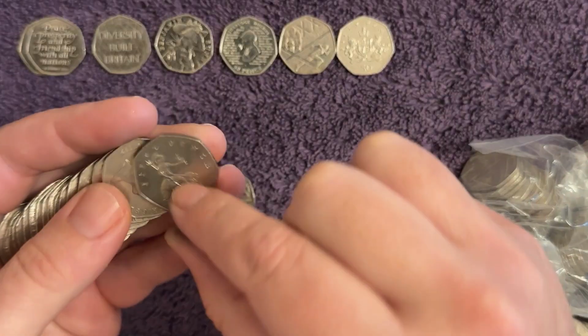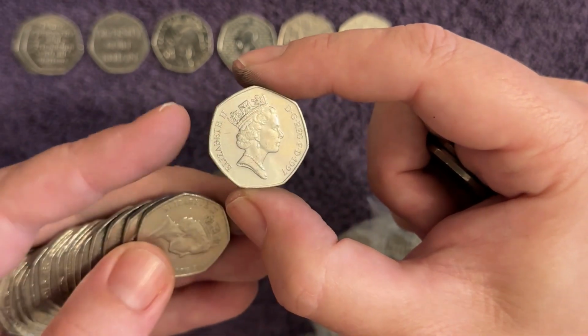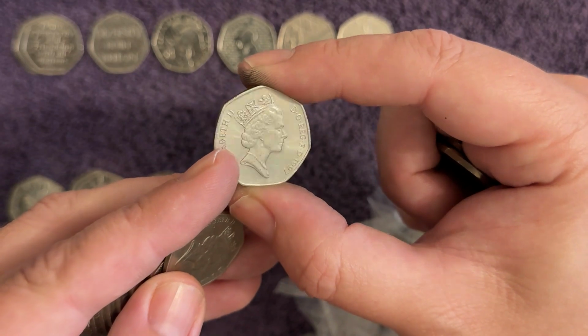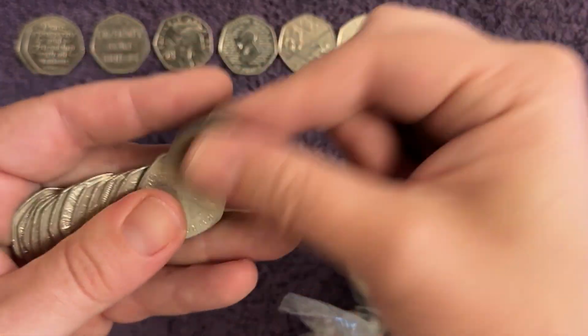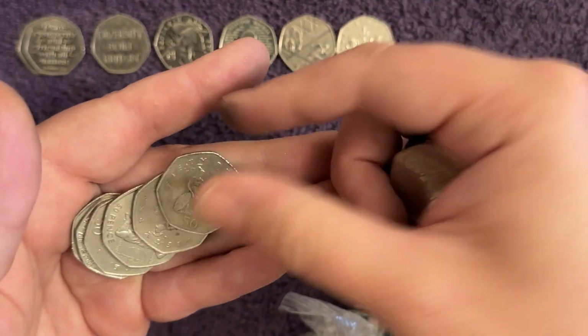Ooh, there's a nice shiny Britannia there. 1997. Not bad at all. It does have a scratch behind the Queen's head there, but we'll probably put that to the side and keep that. You can find the older coins in nice condition. Definitely worth keeping, I think.